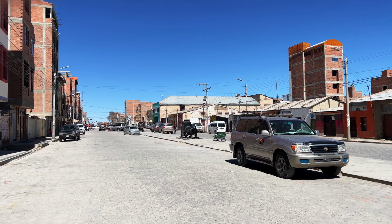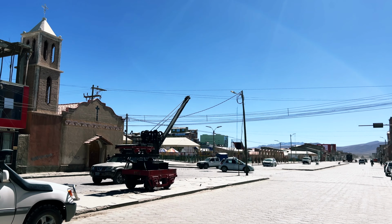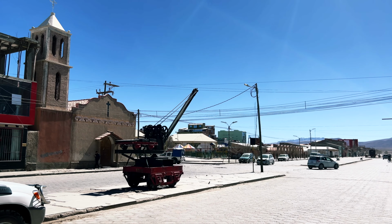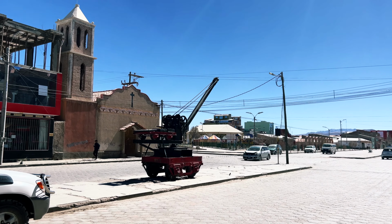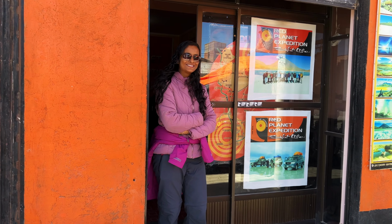Buenos dias. We'll start our trip from this small town, Uyuni. It looks arid. It seems that we are already in a desert. We are waiting for our guide. Our first stop will be the train cemetery.